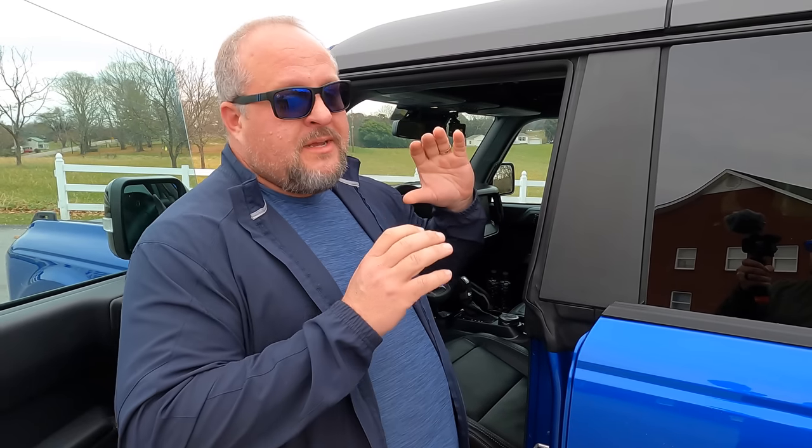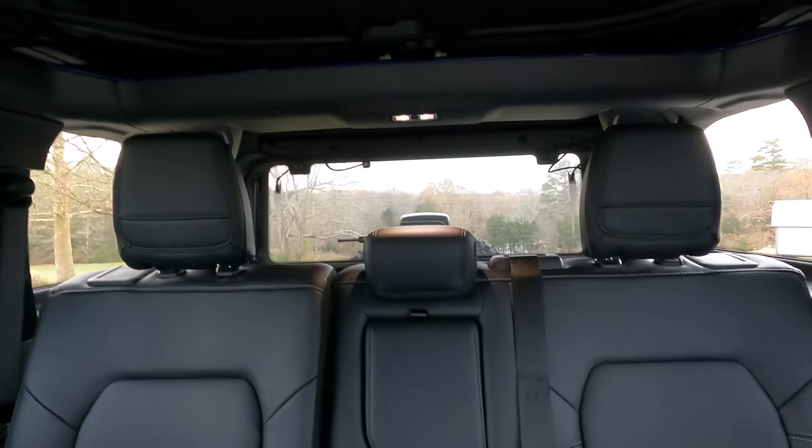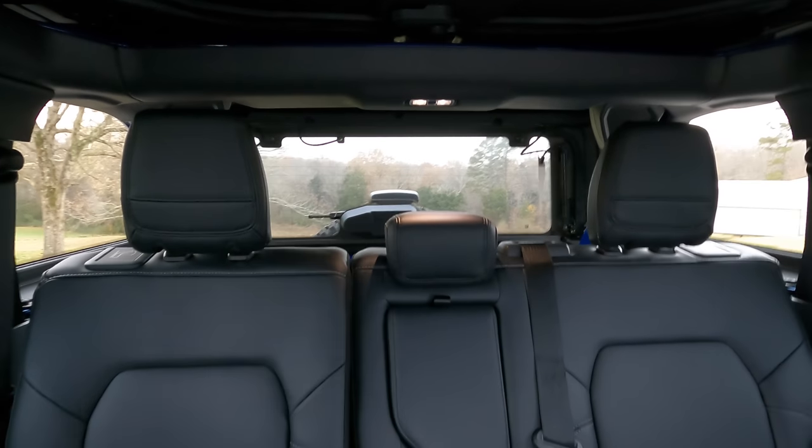That's nice. Sound quality wise, if you don't get the B&O, it's garbage. Yeah, it sucks. It's bad. And if you get that lower-end system and you put in a big sound bar in the back, you're going to lose a ton of visibility. With the top-level B&O system, you do have two speaker pods in the back, right there and right over there.